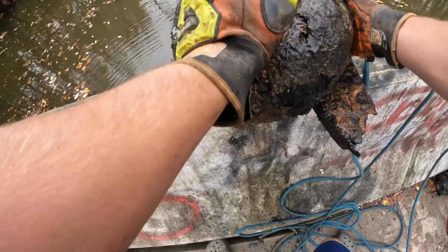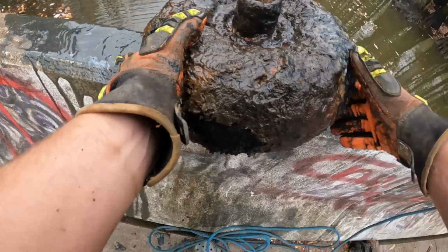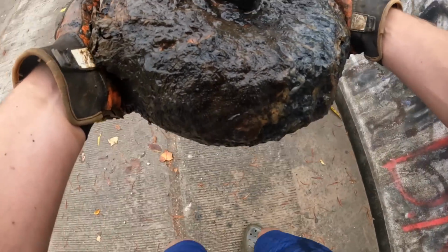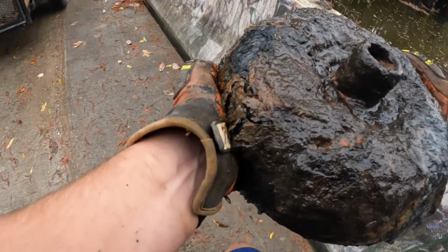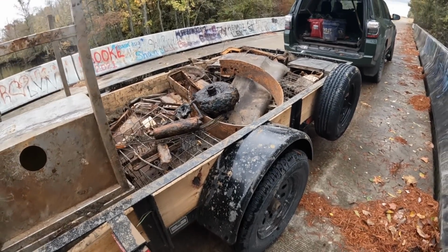Dang. What the heck are you? I thought it was a ceiling fan. It's definitely not anymore. Oh, no, no, no. It's leaking oil. All right, I'm gonna put this straight in the trailer. It's leaking oil. I don't want it to get in the water. Wow, that thing is heavy, man.